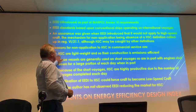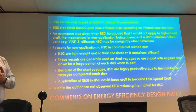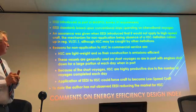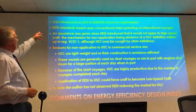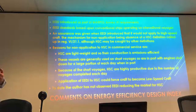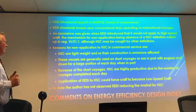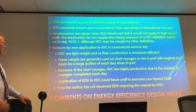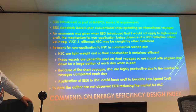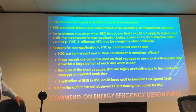is that HSC are lightweight, and so their construction of itself doesn't consume so many resources. Their engines aren't on all the time, not like those vessels on which the EEDI standards were based. They were on international voyages, chugging here, there and everywhere for days and months at a time. Engines are shut down for a large proportion of each day. And although they're engaged in short voyages, they do a lot of them every day, so they're highly productive in the time that they are operating.